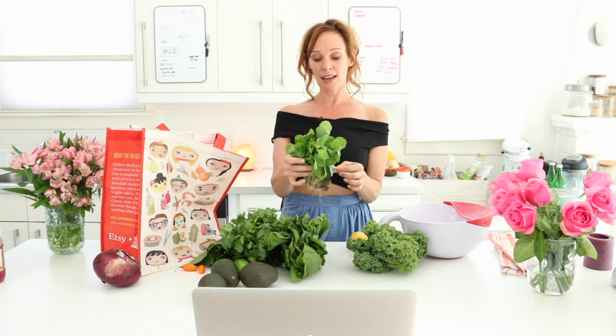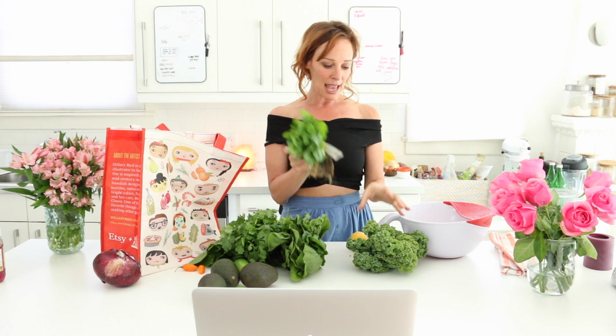Watercress is really high on the scale that Whole Foods developed, and I can't remember the name of it, but the most bang for your buck, the most nutrient-dense green food, I remember being watercress, and this one still has the root and soil attached to it. And I went for kale, so kale was my intent, so kale is here.